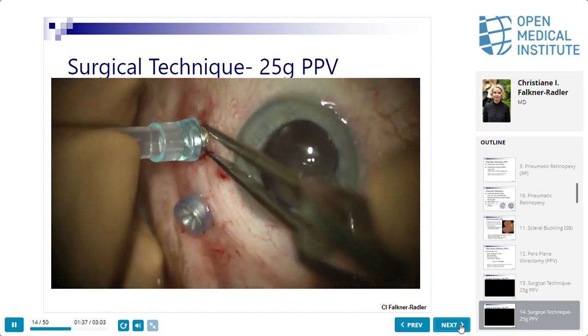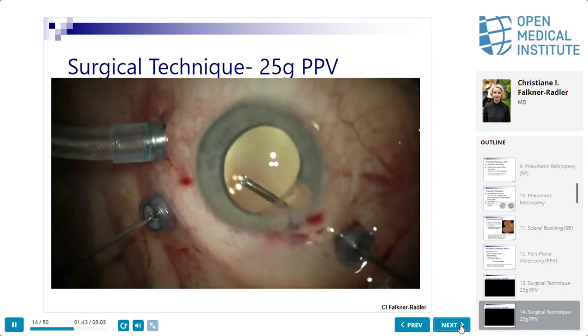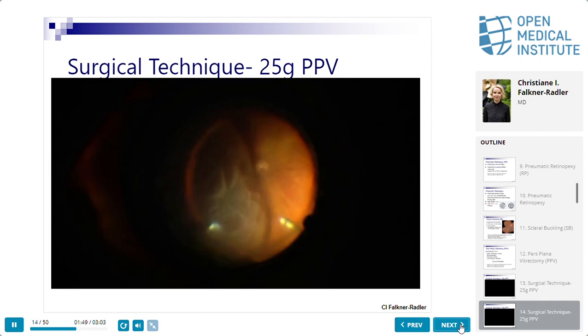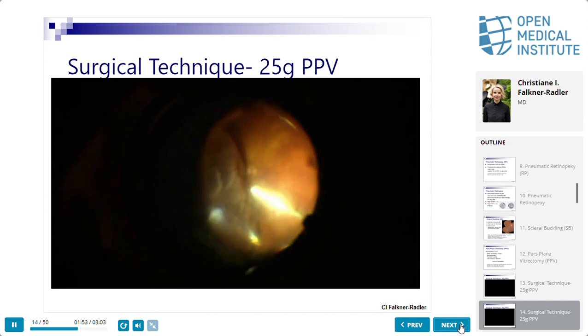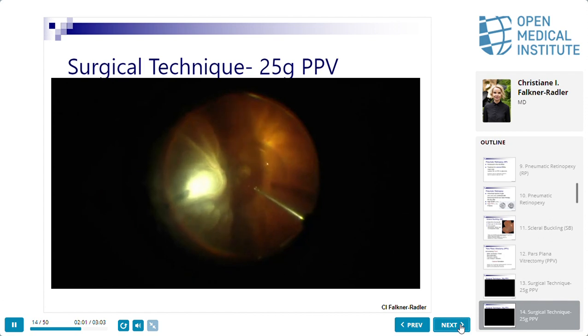And this machine has these plugs, and to have more stable infusion pressure, you remove these plugs in the small gauge systems. This is 25 gauge, and you put the infusion line like this. So you have a little bit more stability. Again, the anterior vitrectomy to clean whatever you see at the anterior part.